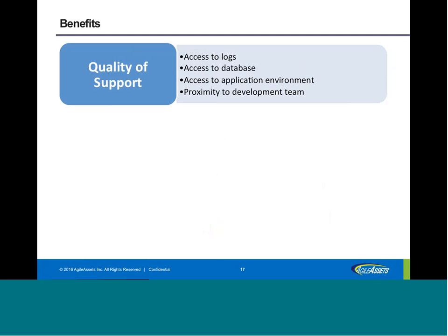Now, let's take a look at benefits for using AgileAssets Turnkey Hosting solution, which are mutually important for both our customers and AgileAssets. Our ultimate goal is to provide customer satisfaction and make our customers happy when they're using our software.